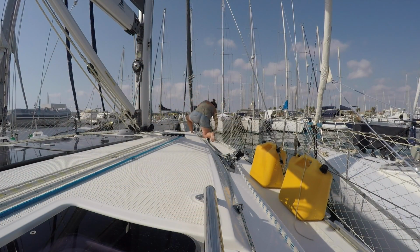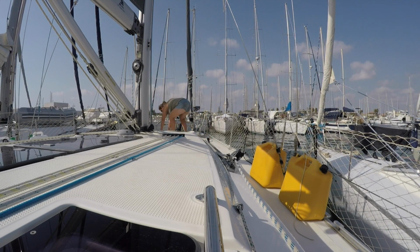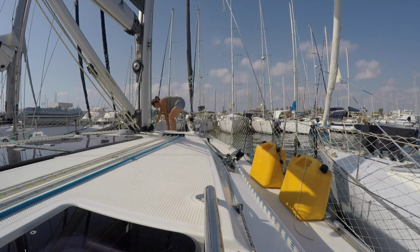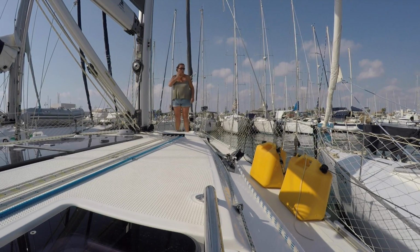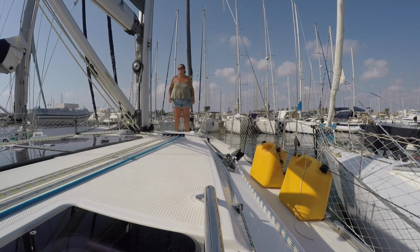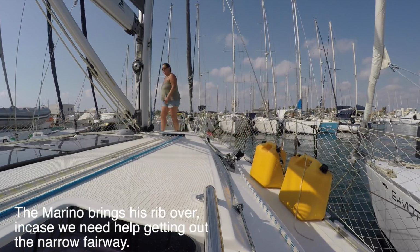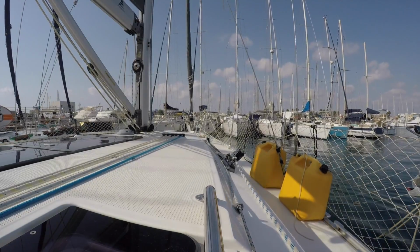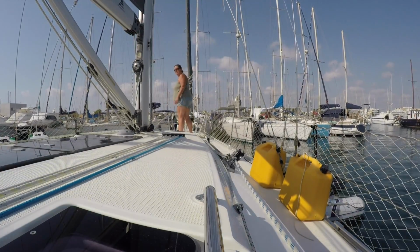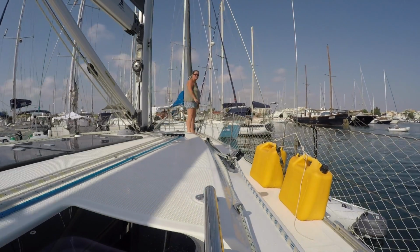Well, with the end of the season fast approaching and the weather becoming less predictable, it's time to head back to our winter berthing. Shame to leave Marzamemi, it's a lovely place. You can see our dinghy is tied on the front. Once we get into some open water, we'll bring it round the back and put it back up on the davits.